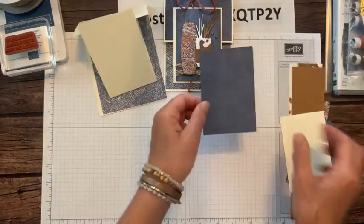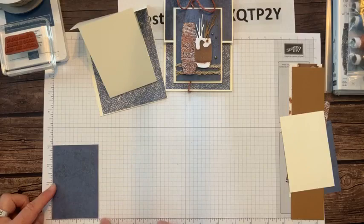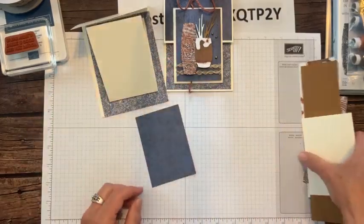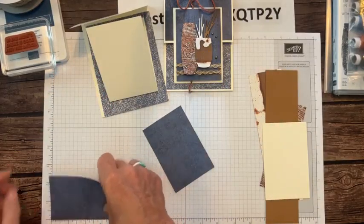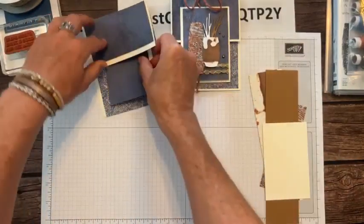Then we have another piece of the Earthen Elegance Designer Series paper. This one measures 2 3/4 by 4. That's going to go right there. And then one more that measures 4 by 2 1/2, and that one's going to go right on there. So that goes there, that goes there.